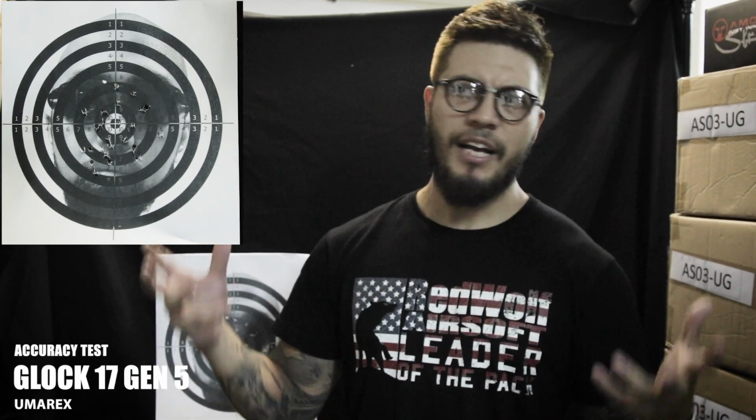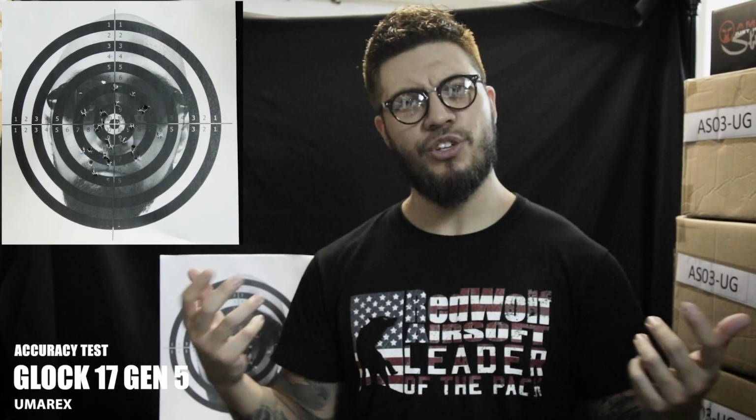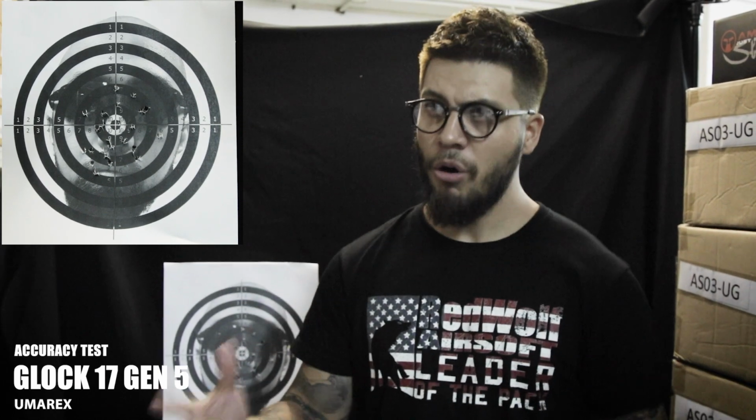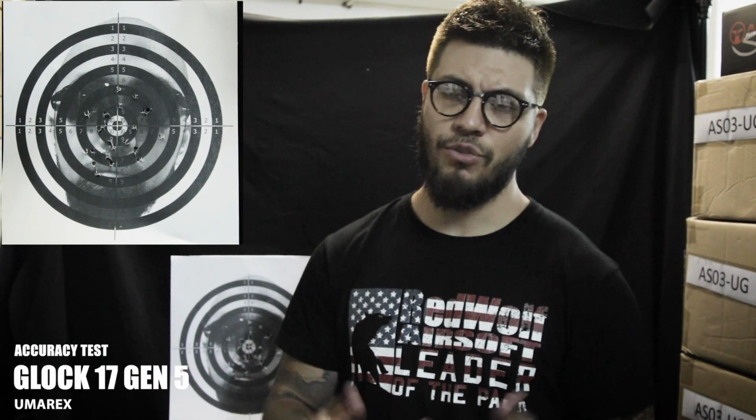Back to the Glock though. Again, the overall shooting ability and feeling of this gun is great. Everything is exactly what you would come to expect from a Glock that is, let's say, extremely refined. While I do wish maybe the sights were slightly bigger, to help me see what I'm looking at a little bit better, on the whole, the shooting experience of this gun was superb.